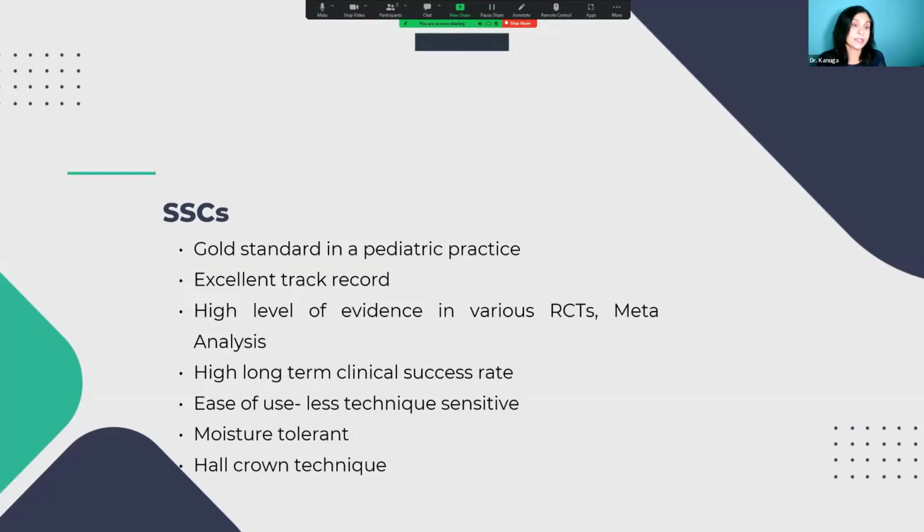Okay, a presentation on restorative materials in pediatric dentistry or in clinical pediatric dentistry would remain incomplete if we did not include stainless steel crowns, because these are like the gold standard, or should I say steel standard, in a pediatric practice. They have an excellent track record, and they have a great level of scientific evidence in various RCTs and meta-analyses.